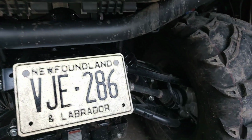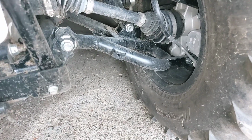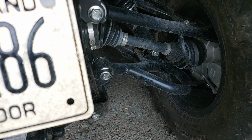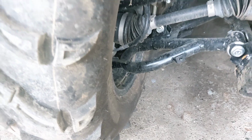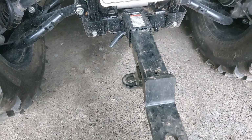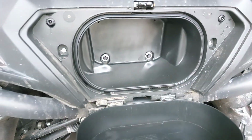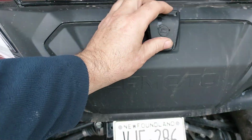The rear end seems to be way stronger built. These are full-inch tubes for the lower A-arms and a little smaller than 3/4 on the top. So to me, this is well built. It's got a full 2-inch receiver here. It's got a nice little storage compartment here. It's not real big, but it's waterproof and water sealed.